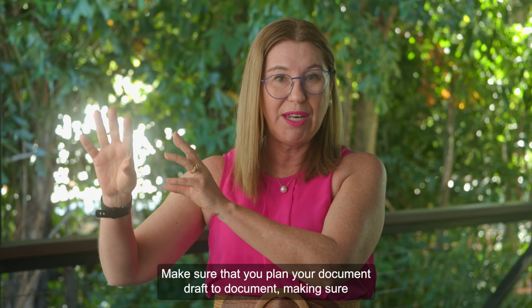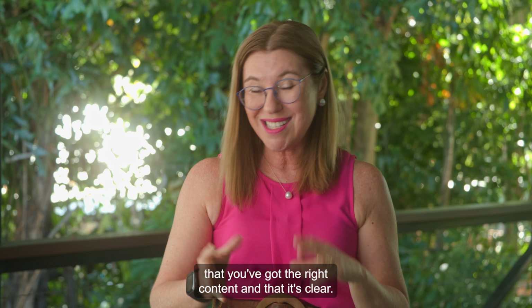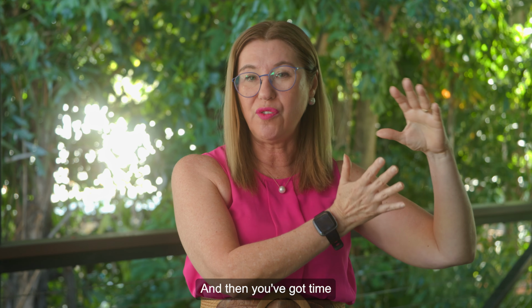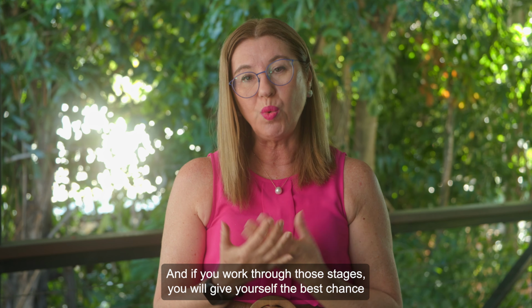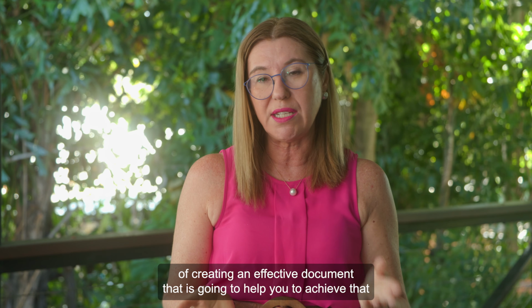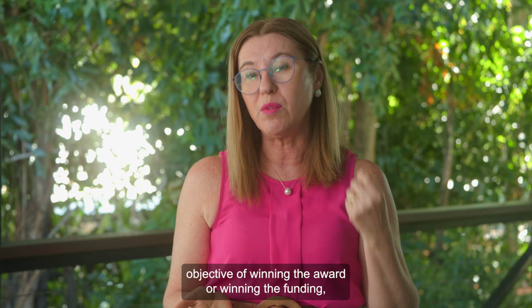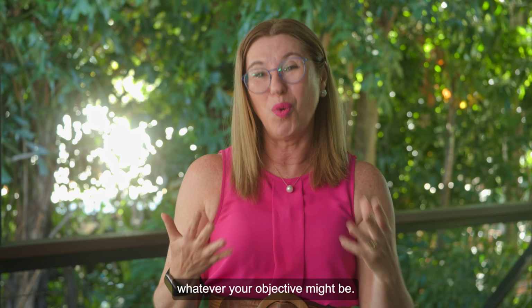Make sure that you plan your document, draft your document, making sure that you've got the right content and that it's clear, and then you've got time at the end for the quality assurance process, the editing process. And if you work through those stages, you will give yourself the best chance of creating an effective document that is going to help you to achieve that objective of winning the award or winning the funding, whatever your objective might be.